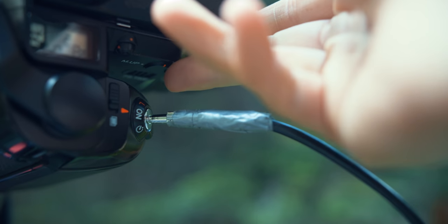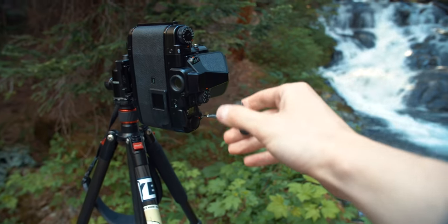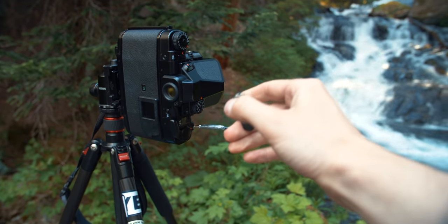I got plenty of film with me. Maybe we'll compare the two and see if you can actually see a difference at 4 seconds. All right, same frame, same settings, mirror lockup. Here we go.